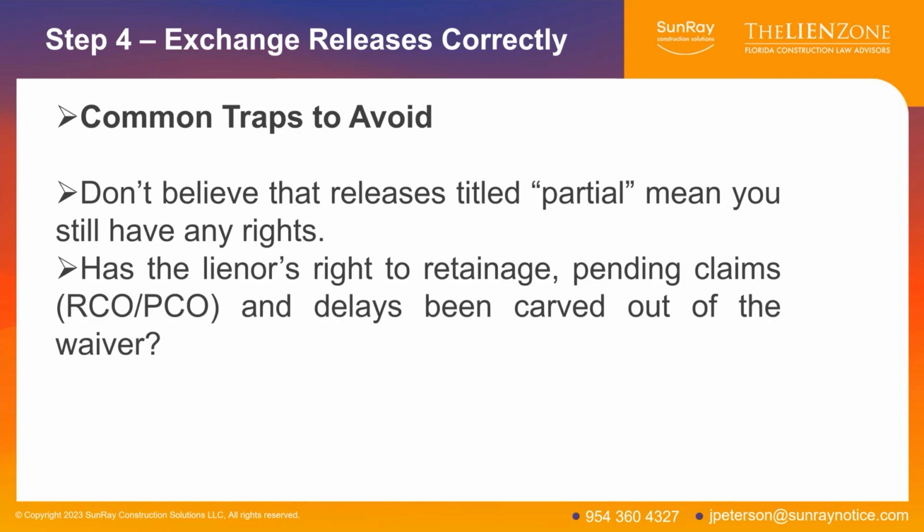So most releases that are given to you in exchange for a check say that you release all of your rights: claims, change orders, delays, extras, in exchange for this amount of money for this period of time. So if you believe that you have rights for a delay claim, unapproved change orders, you need to exclude them from the release.